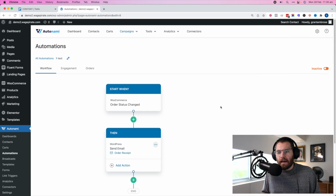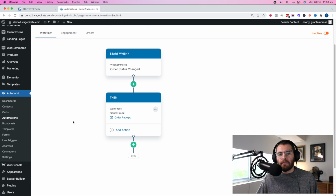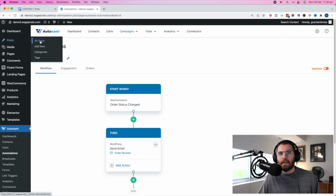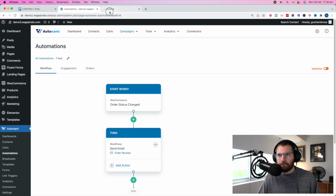I pretty much built that as fast as I could in a SaaS. So this is a prime example that I'm showing you guys here of just how much faster WordPress has got over time and recently. And I think, again, I'm not a hardcore developer, but basically I think what happened was Gutenberg, the new editor where you go and edit posts inside WordPress. So if we go and do that.